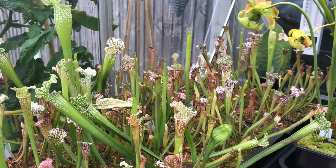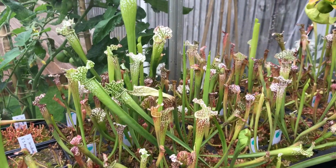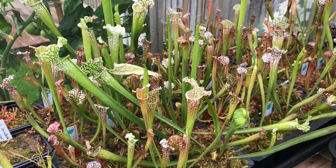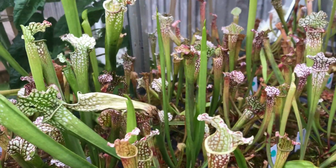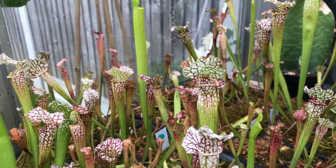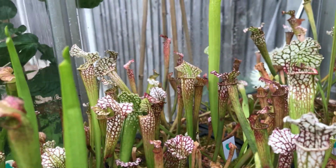So a quick look at the select seedlings that I've got in this tray at the front here. These are all my Sarracenia Leucophila cross Morii seedlings, ones I grew from seed that are almost 3 years old now. As you can see, I've got a nice selection of them with all different kinds of traits coming through now, as obviously some of them get deeper colours or even some lighter colours.